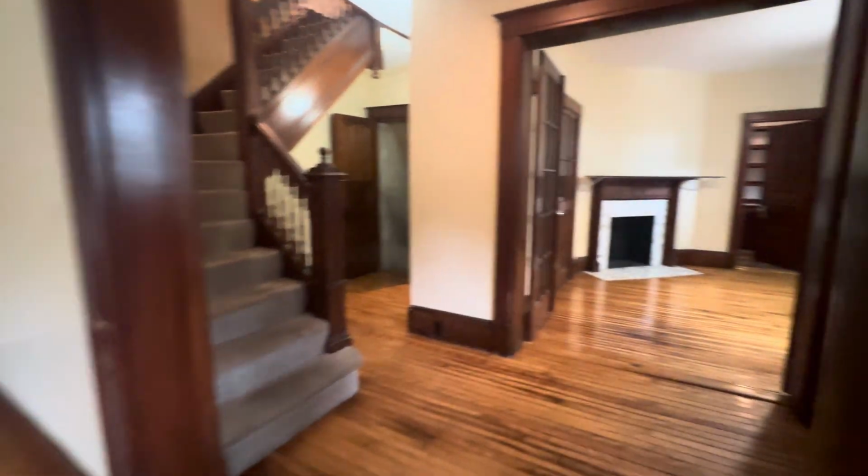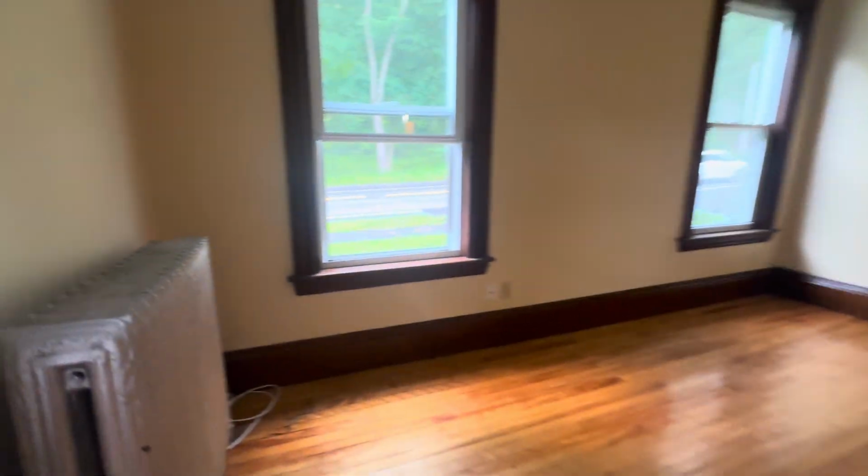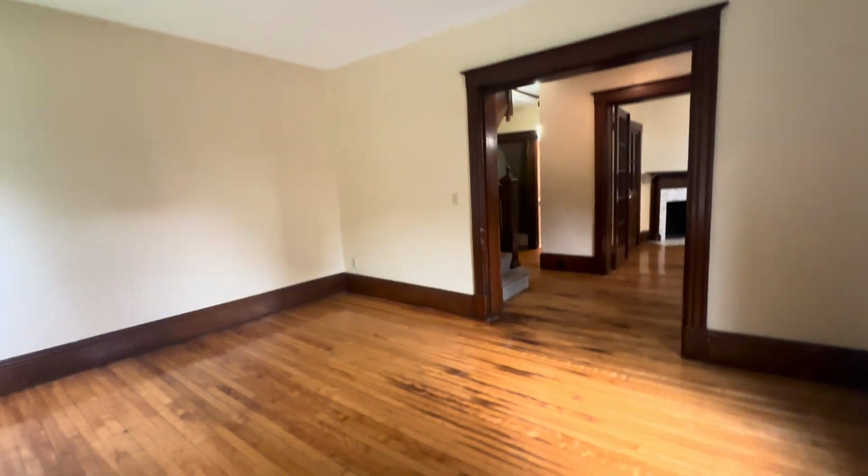And this is coming in through the front entrance, so it's kind of a foyer. It goes into the dining room over there, and there's a living room on this side. Living room is pretty spacious. You're gonna notice that there's hardwood floors going throughout the whole thing, and all the windows are pretty tall. They look like maybe 5-foot windows.